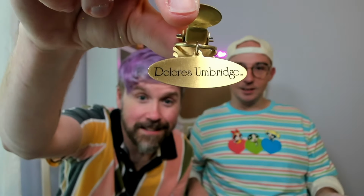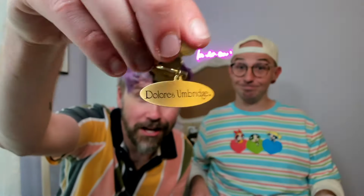We do have wands that we purchased that are not from characters. I have a hazel wand, and you have ivy. Look at you doing all this magic. Wingardium Leviosa. I was thinking of making a stand for all of them to hang on the wall, so maybe that'll happen. But hers came with this little tag, Dolores Umbridge, and it clips on. Yes, and it is actually Harry Potter Wizarding World official.